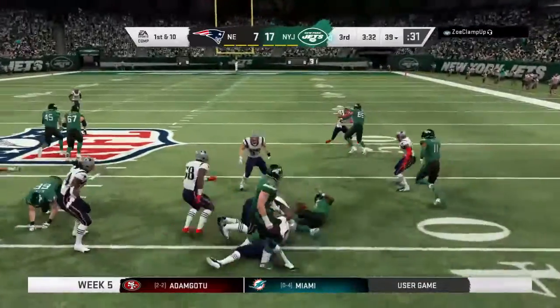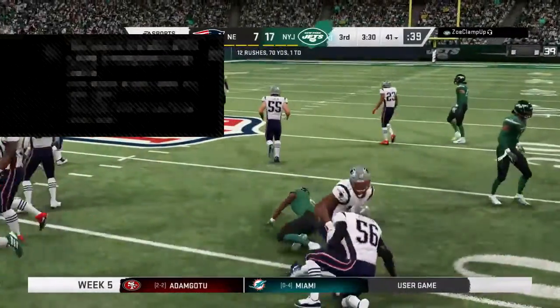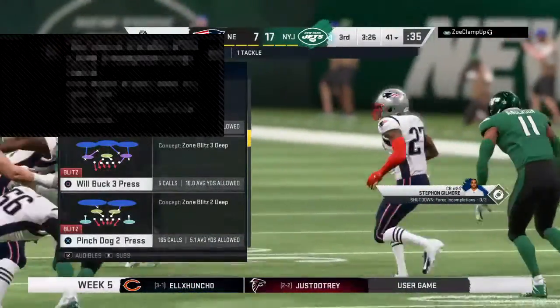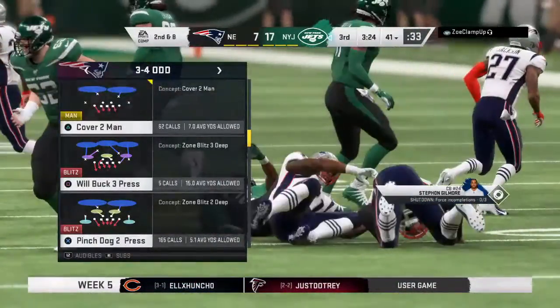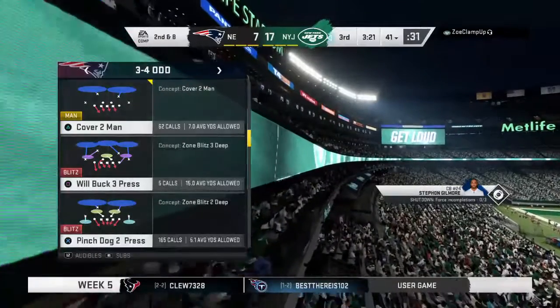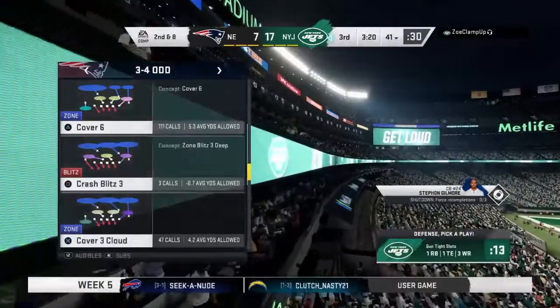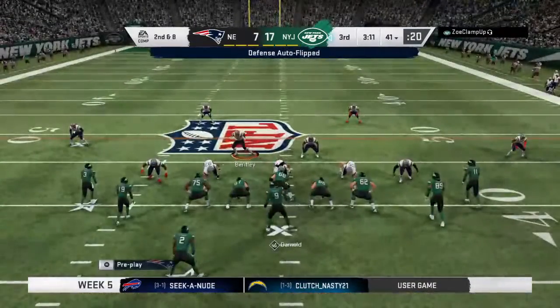And when you start plotting for this drive, when you start thinking to yourself, okay, what are we going to do? You don't go away from what you did before because that worked, but you have to be prepared for wrinkles and counters because you know they'll make some adjustments. At the 41-yard line. The last run good for 2.